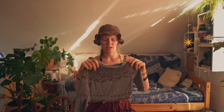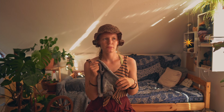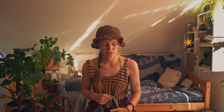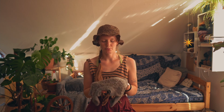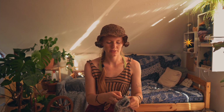And I chose the size up to 6 months, but I used one needle size bigger. I think it says 3 millimeter, but I used 4 millimeter, so it's a bit bigger than the actual size would have been. So I hope they can wear it a bit longer. But it's quite wet, so it still needs to dry.